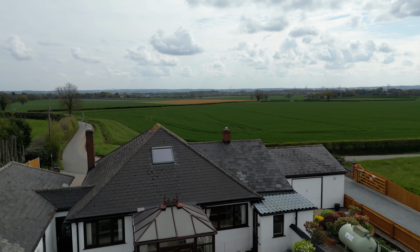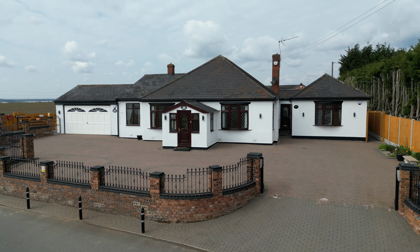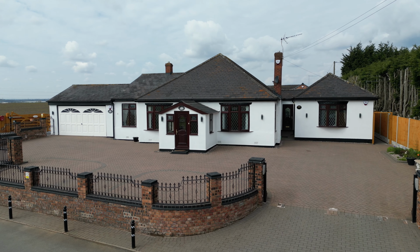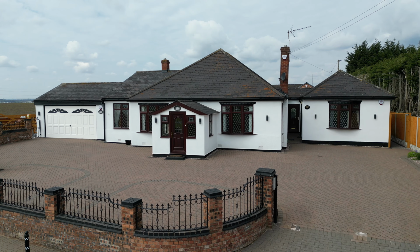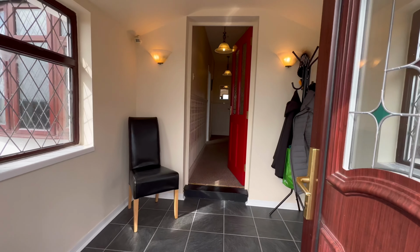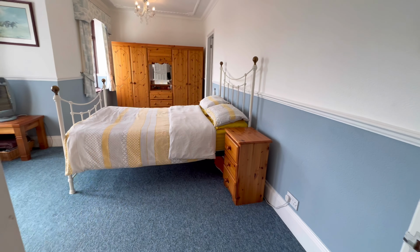We've got a really big in and out driveway, which is gated, and you've got fantastic panoramic views all around. Let's take a look inside.